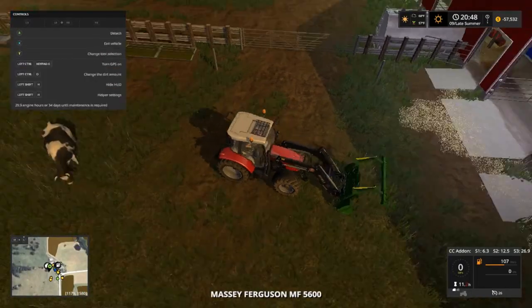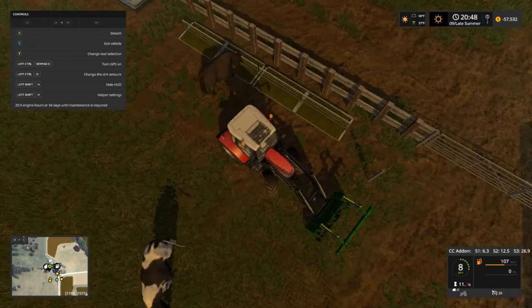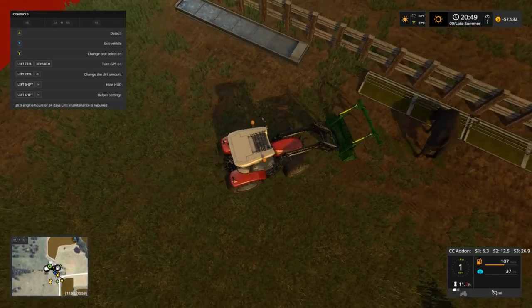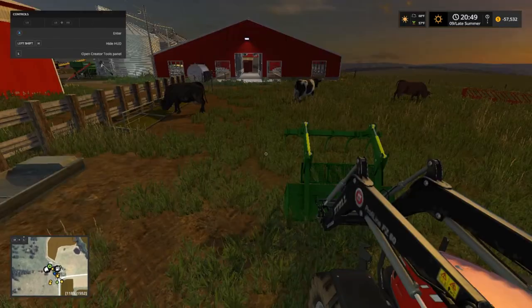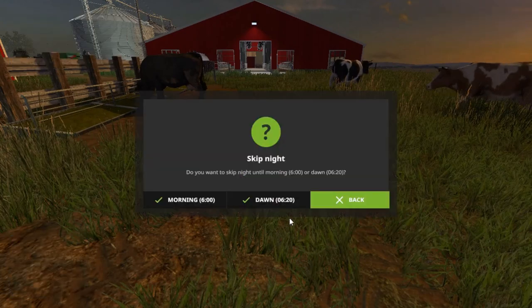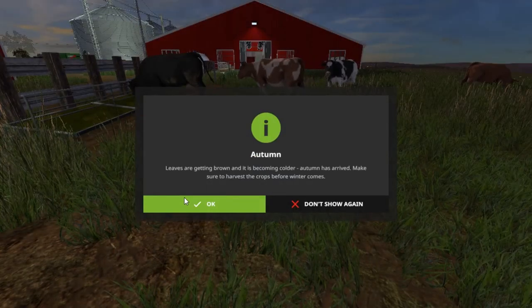Alright. Start the tractor. Now Fred's over in the way. Maybe we won't hit him. Come on, Fred. Alright, we didn't hit him. Get that one more spot. Alright, we're going fast forward time again. Oh, we can skip night right there. Alt, N. This video is going to be over and I ain't had a chance to do anything.